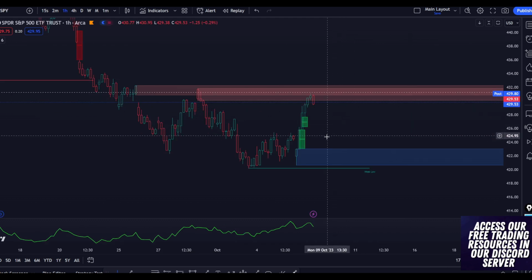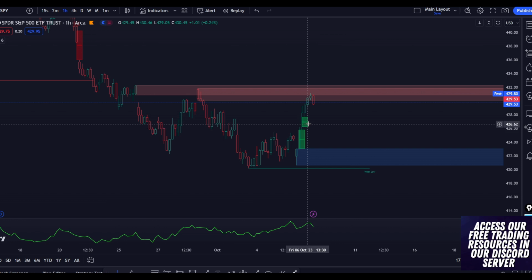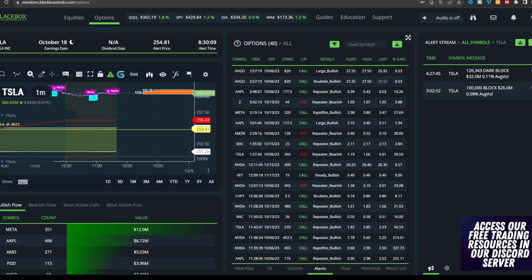Now, the S&P 500 had a wild day, bounced right off of this support, but I'm not going to lie, I had puts today. You may see SPY reject here and fill these two fair value gaps back down to 423. The market ripped today. As far as the unusual options activity and the unusual flow on the options market, which is what I am mainly looking for, simply because there's just so much crap happening.